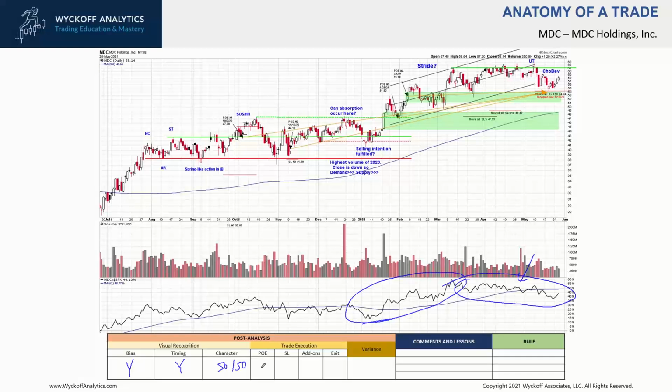Okay, points of entry, I would say yes. Let's go with yes. Even though the first one was not perfect, the other three were great. Stop losses? Yeah, I think my stop loss management was pretty decent. Add-ons, definitely yes. And then the exit? Maybe 50-50. I like the idea of the scale out more than just getting chopped out of the whole thing. Okay. So we are at 6 out of 7, which means we are at 86%.